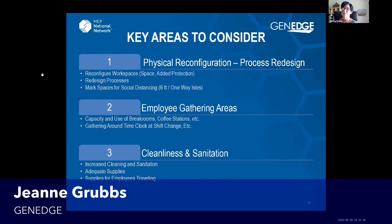Again, it's reducing the use of the break rooms and the areas around the time clocks, the gathering stations. They're doing increased cleaning and sanitation. They've added hand sanitizer at the entrances. They've added hand sanitizer along the lines in different areas because they are touching a lot of the same parts and a lot of the same equipment.